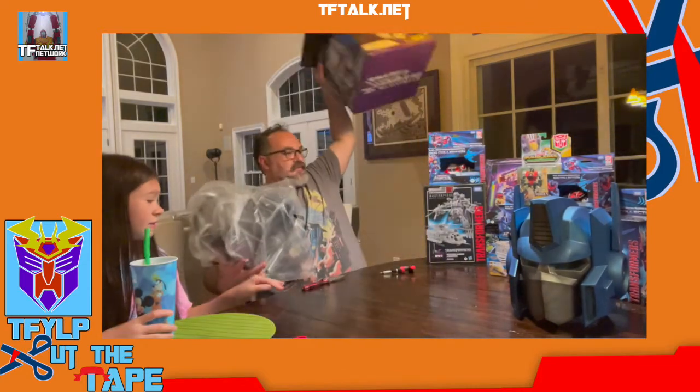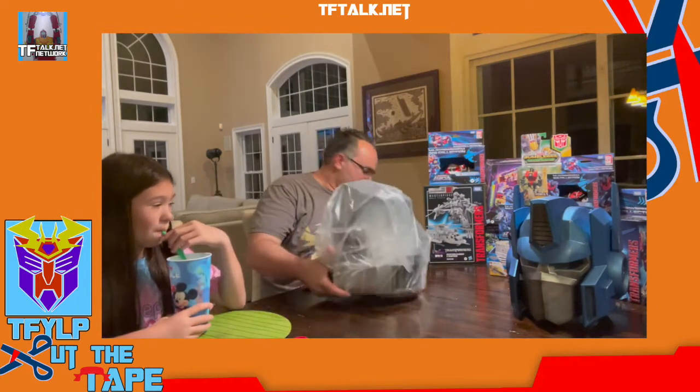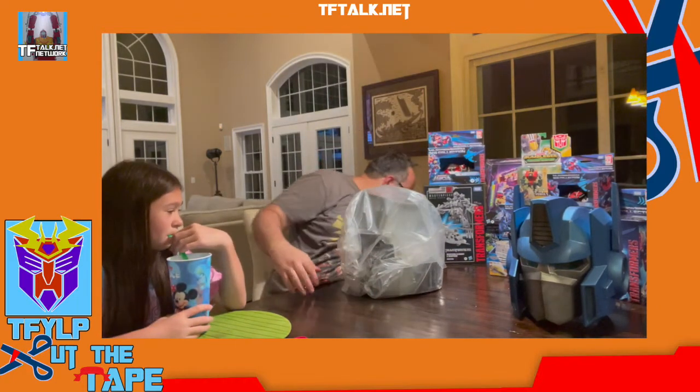Be careful with that. So, this one has painted detail on the part that goes on the inside. Another cushion for the top of your head, a little yarmulke style.